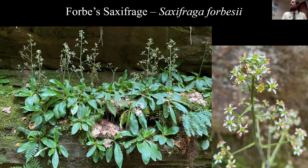Another key difference is that the petals are longer than the sepals. So the petals are the white parts, and the sepals would be green, and you can't even really see them that well because they're obscured by the longer petals. So that's a neat plant, also discovered here at Giant City State Park.